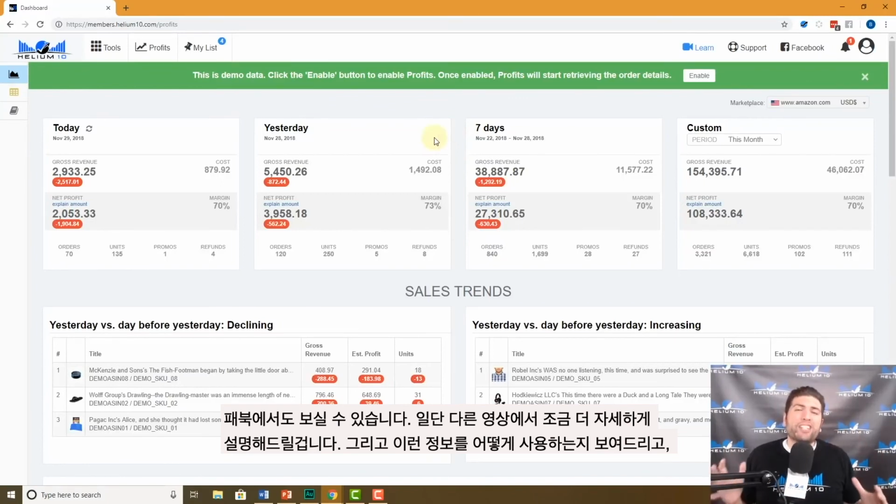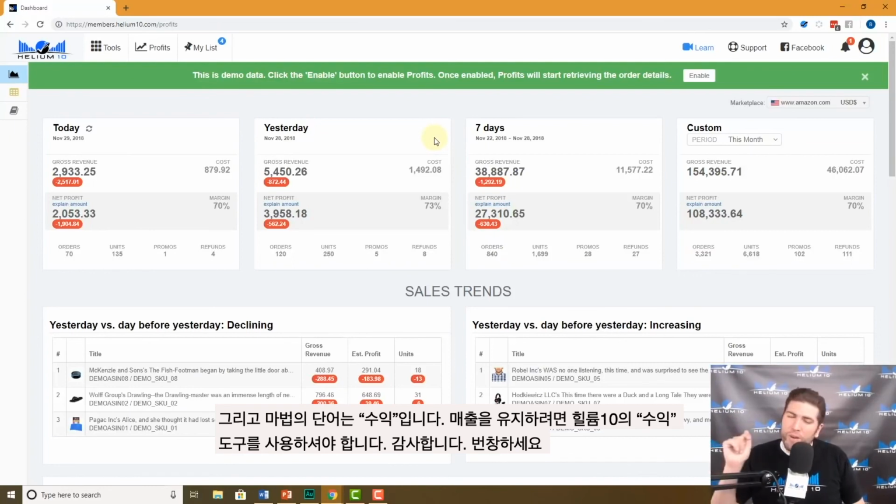So remember, the magic word is profits. You've got to be making a profit here on Amazon if you want to maintain a viable business. So use our new Helium10 tool, Profits, to see how well you're crushing it on Amazon.